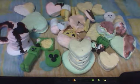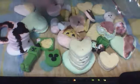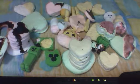This trinket box, hold the phone. Trinket box, and it opens up. If you want a tutorial on some of these, you can comment down below. This cupcake, very awful cupcake. And this leftover lemonade thing.